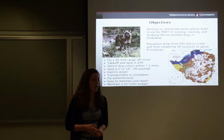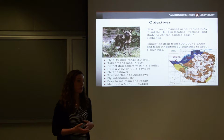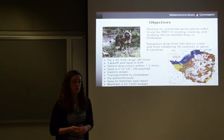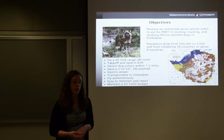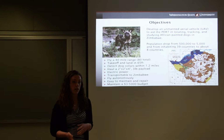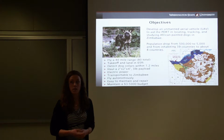So our main goal for this project is to develop a UAV which will fly about a 40-mile range, 80 miles total, take off and land in a 65-foot range, detect dog collars within 1.2 miles radius from them while in flight, haul the payload necessary for tracking those dogs, be electric powered, easily transportable to Zimbabwe, fly autonomously so researchers in Zimbabwe don't have to undergo extensive training on how to fly it, and it'll be nice and easy. And then also easy to maintain, repair, reproduce, so that if anything does go wrong, it can be fixed. And then also maintain a $3,000 to $5,000 budget, as this is a not-for-profit.